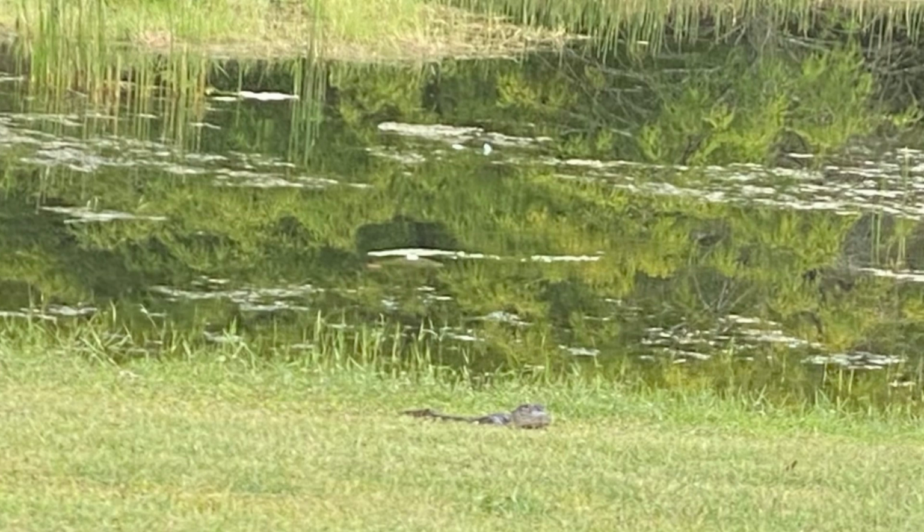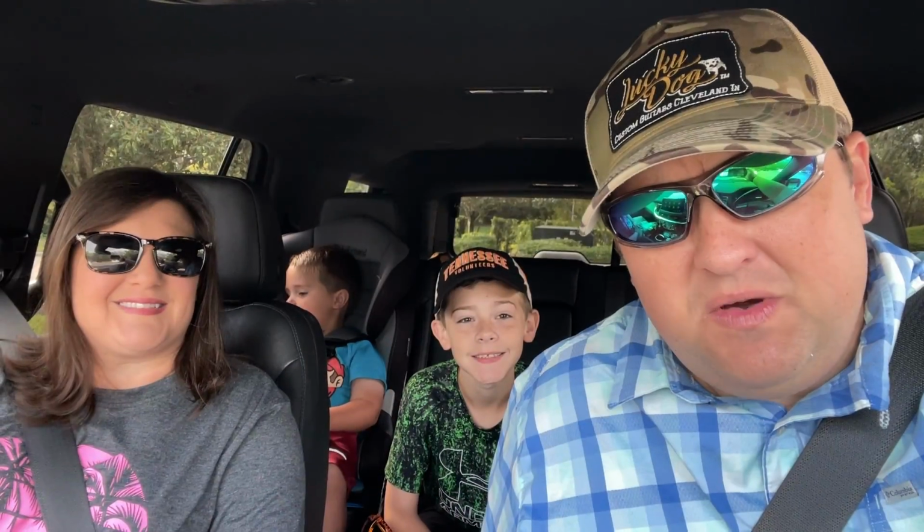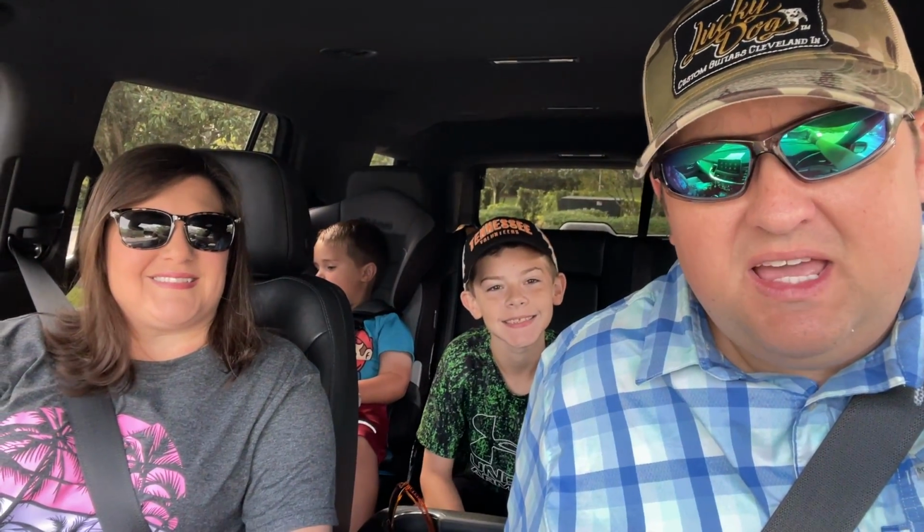And we saw our first alligator for the first time ever. It was a little baby. First time ever here at Orange Lake. Yeah, here on site. So that was really neat too. But the pools, I agree with the boys. The pools were really, really nice too. Not real crowded or anything. And they went down the slide, I don't know how many times, about 50 at least. But we had a great experience. We always have a great experience here at Orange Lake.